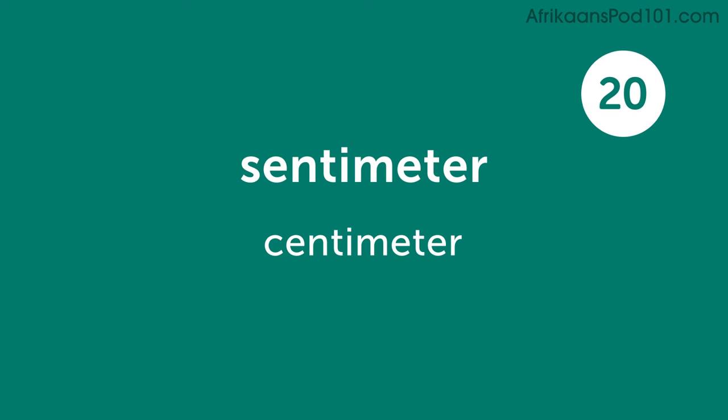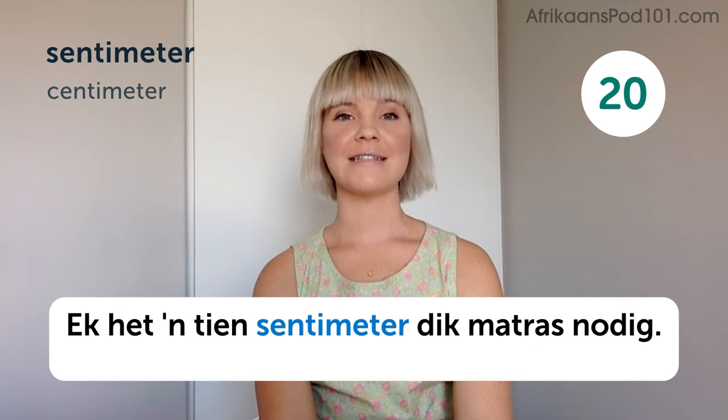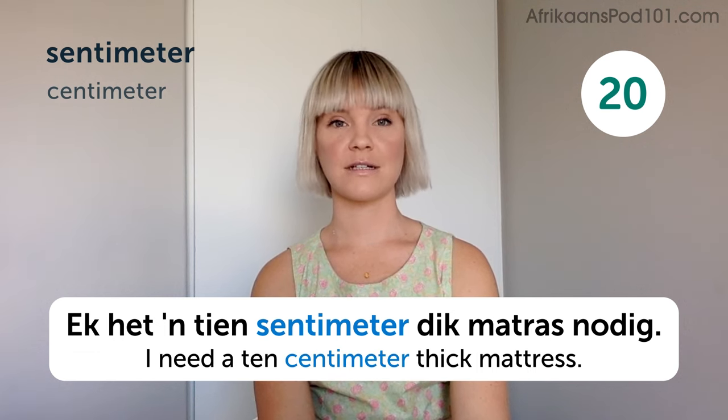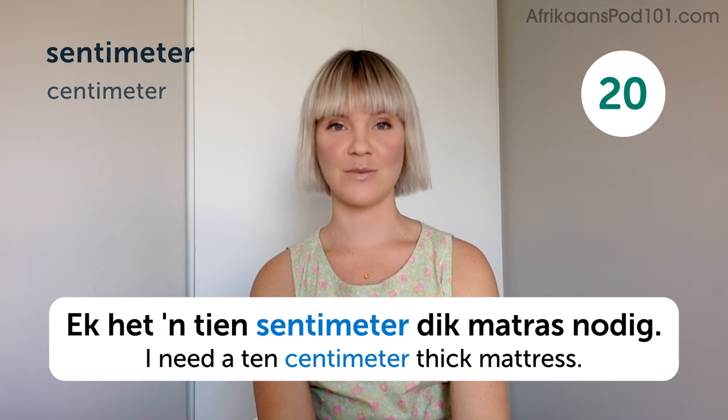Centimeter. Ek het 'n 10 cm dik matras nodig. I need a 10 cm thick mattress. Ek het 'n 10 cm dik matras nodig.